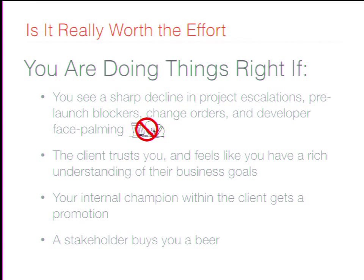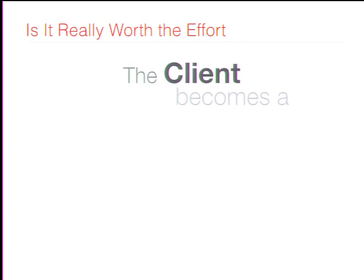Remember, these are the people that were afraid and nervous when you first walked in. If you've taken the relationship to a point where they're willing to buy you a beer, you've worked some magic. And most importantly, you're definitely doing it right if the client becomes a partner.